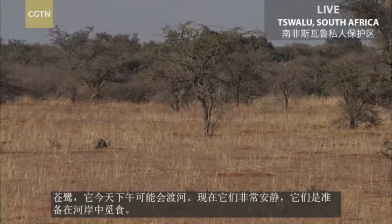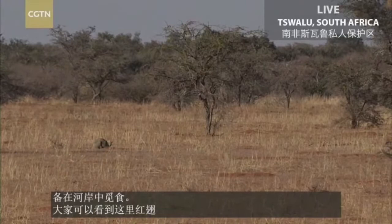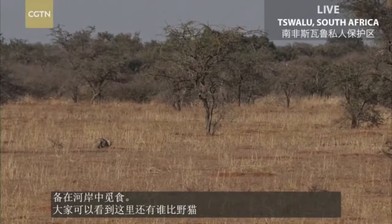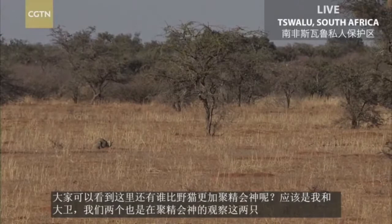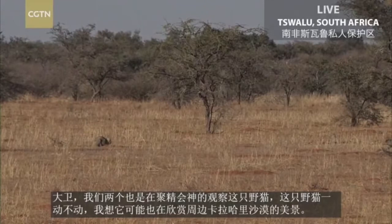So as you can see, there's probably only one thing more focused than that wildcat, and that's David and myself on this vehicle. Probably not as focused as that wildcat, to be honest. But that cat is going nowhere, and that's why I don't want to leave, because that cat's not sunning itself and just chilling and enjoying the beautiful scenery of the Kalahari. That cat wants breakfast. And you see how it's focused, looking straight at that hole, head pointed down, but you see how the ears keep twitching?